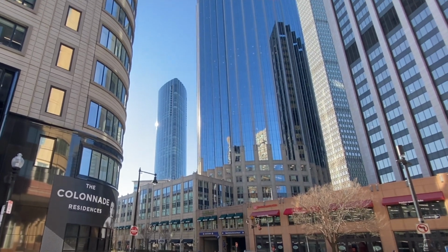It's beautiful. It's right down the street from Newbury Street. This has everything you want if you're living in Back Bay. But it'll cost you a pretty penny if you want to live at One Dalton.